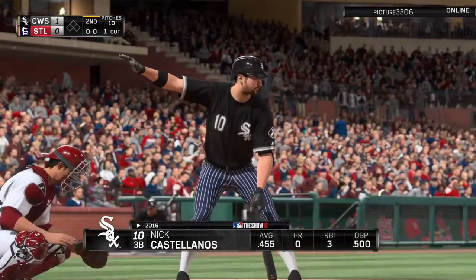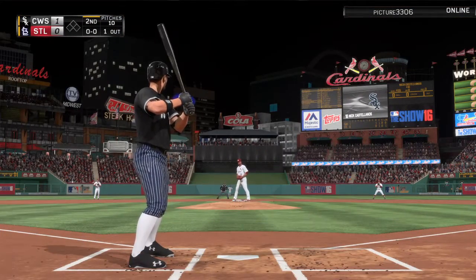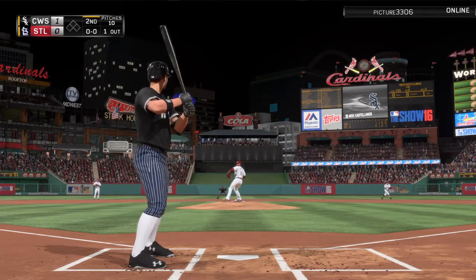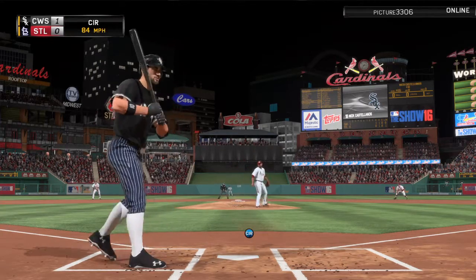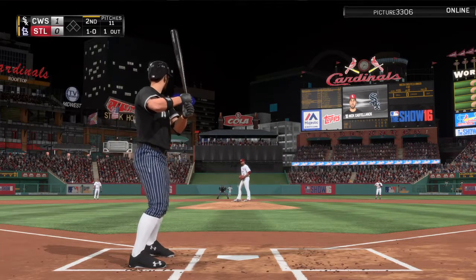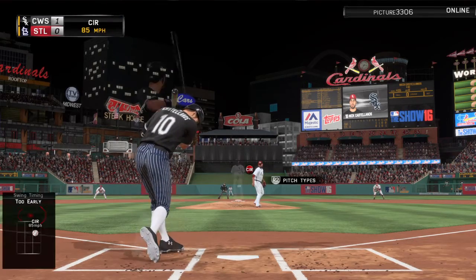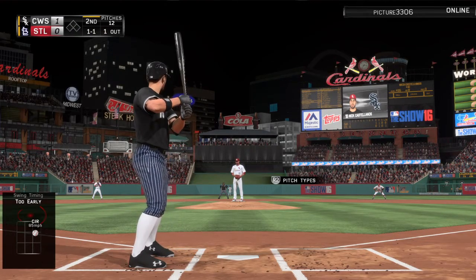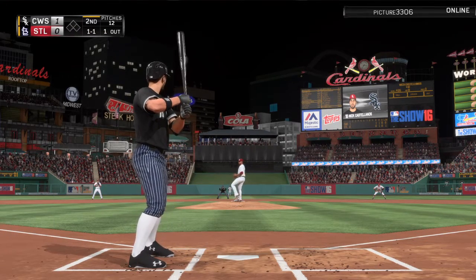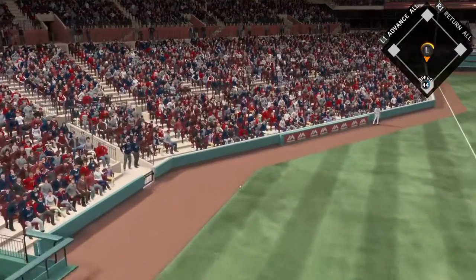Nick Castellanos settles into the box for his first chance. And this one's not close. It's in the dirt for ball one. The 1-0 pitch is a circle change swung on and missed, 1-1. Chop fouled over towards the coaching box.